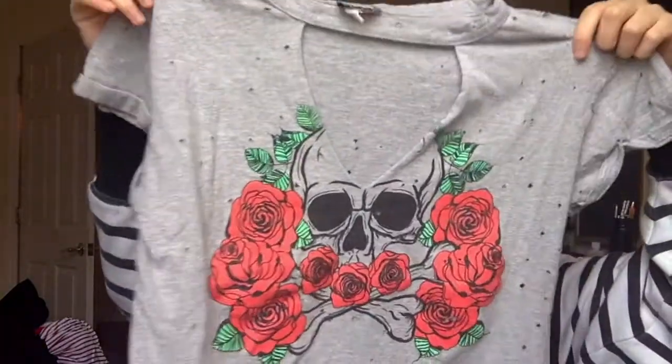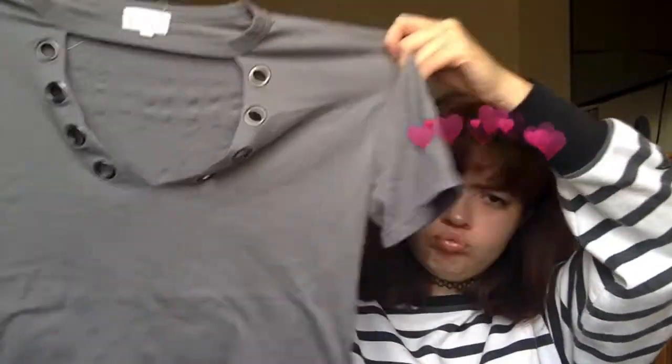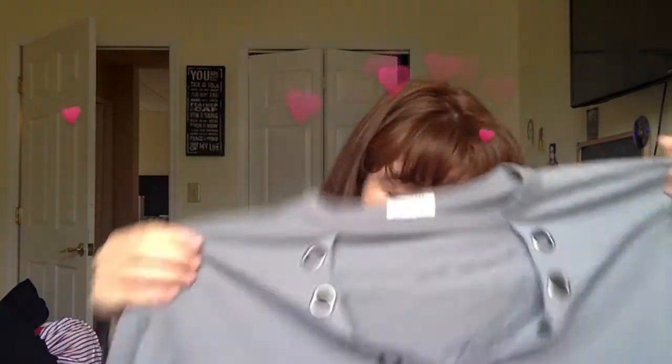This shirt, it's cute. I'm gonna keep it, definitely, because look how cute this is. It has like holes everywhere, but it's really cute, so I don't really care. And the holes are a part of the style anyway. It's kind of cute in the front, and then on the back, boom! And it says, tougher than I look. And it's cute, so I'm keeping this.